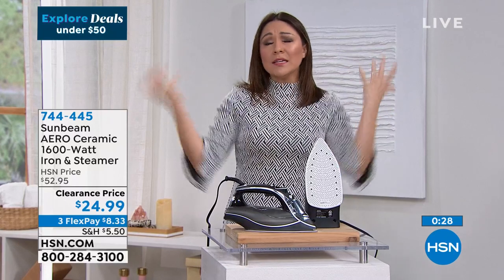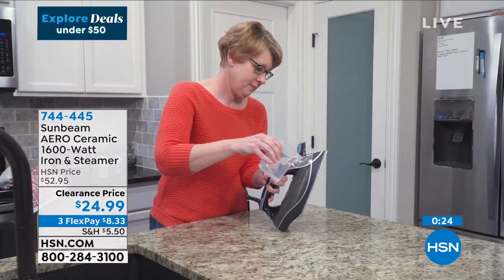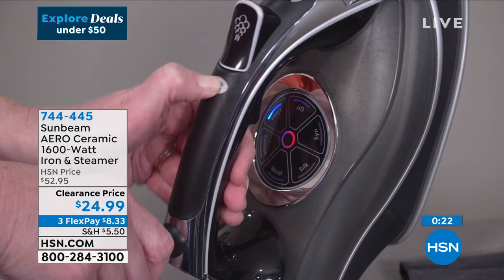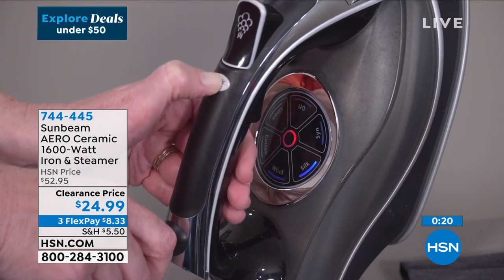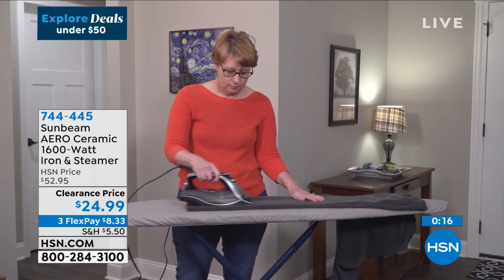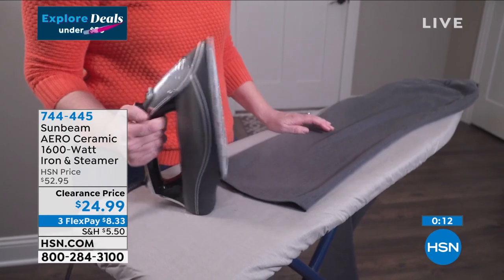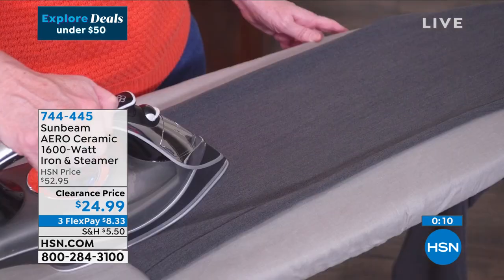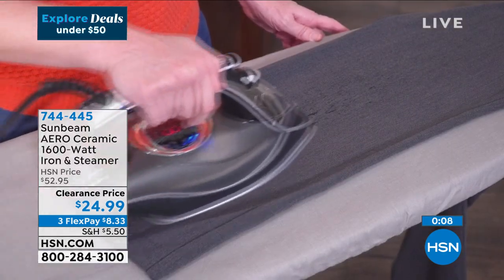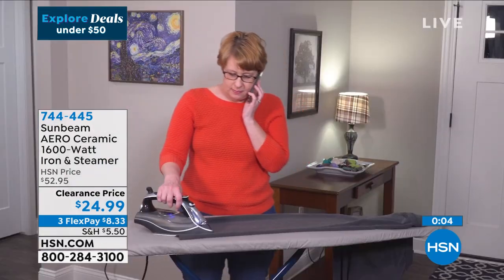And to be honest, Carrie, I didn't even know what I had before. I didn't know if it was steel or aluminum or what it was, but I did know it wasn't a smooth glide that went over everything. And that's what makes this almost $53 worth of having that technology, the anti-drip. So even when you're using the steamer portion of it, you're not getting all this drip of water everywhere. 744-445 is the item number.